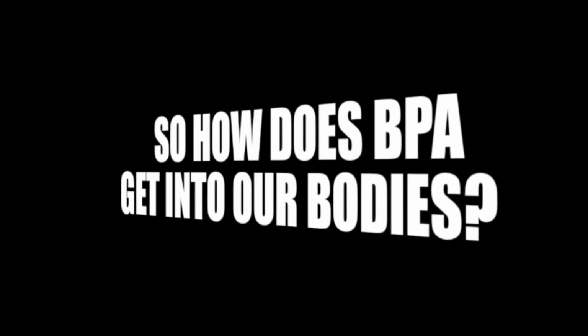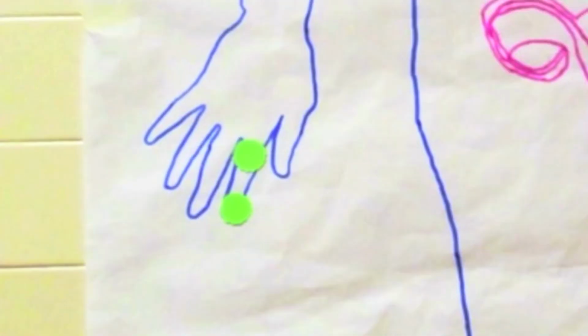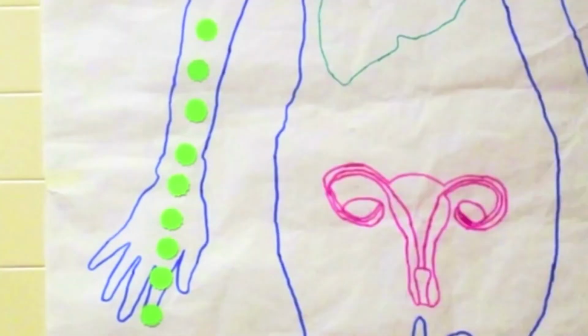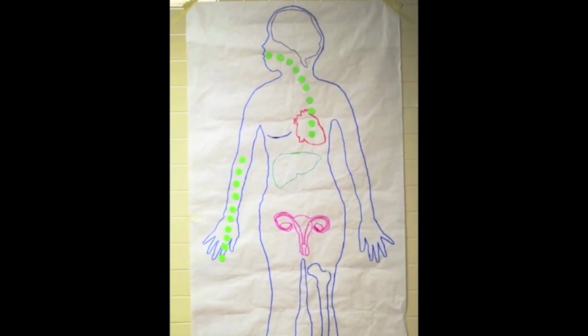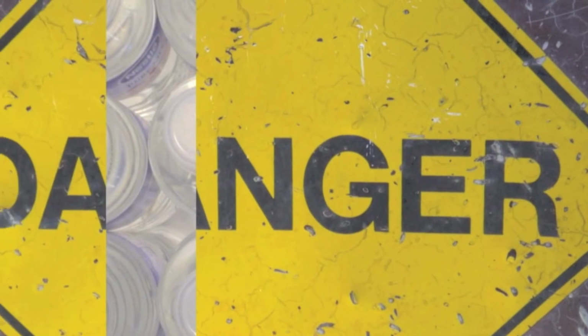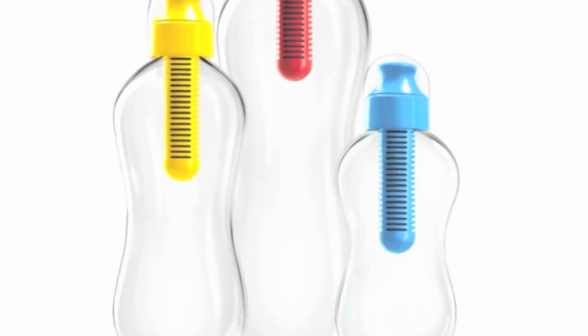BPA is found in many items such as bottles, cans, receipts, etc. When you touch these receipts, BPA enters your body through the many pores of your skin. Once BPA enters your body, it uses the circulatory system to move around. That's right, it uses your bloodstream. Bottles containing the number 7 contain BPA. This is very dangerous because the chemical can leak into the liquid when the container, such as a reusable water bottle, is left out in warm conditions for an extended amount of time.